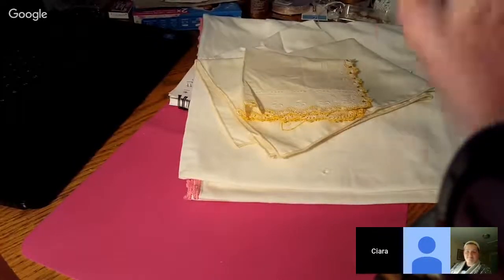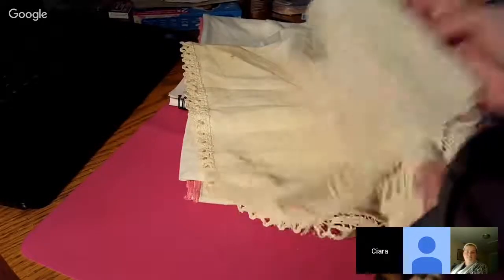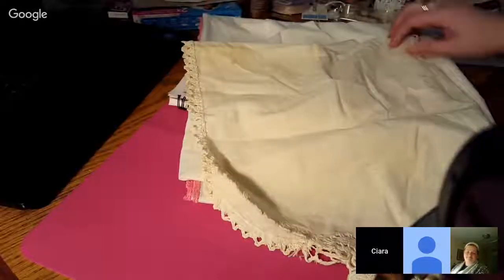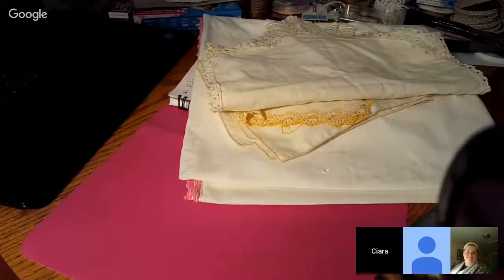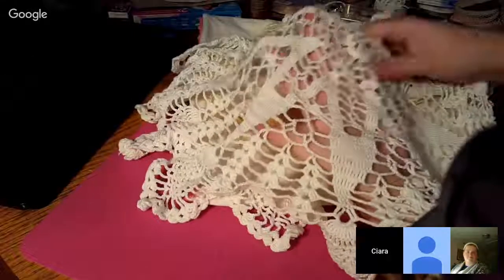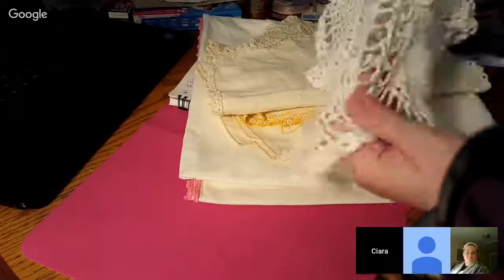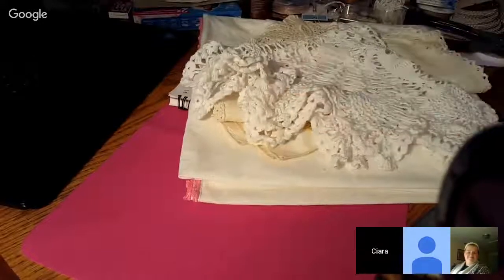And then, sorry, there's also this pretty table runner. It does have some discoloration and age spots on it, but it has the nice crochet trimming, and then it has the lace on it. This could be really nice tea dyed because it does have some discoloration. And then there's this big, huge white doily that has the pretty pineapple stitch on it. It's just beautiful and would be so awesome to put in any doily book and use these as dangles. It would be gorgeous for any project really.